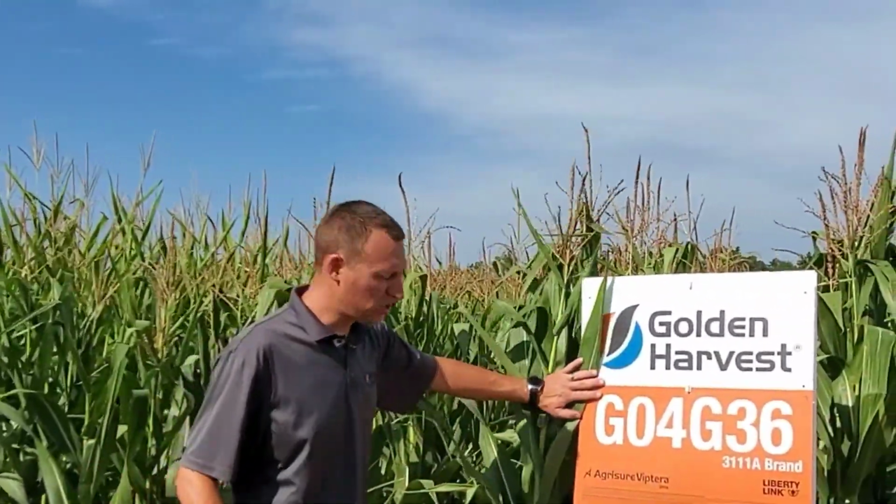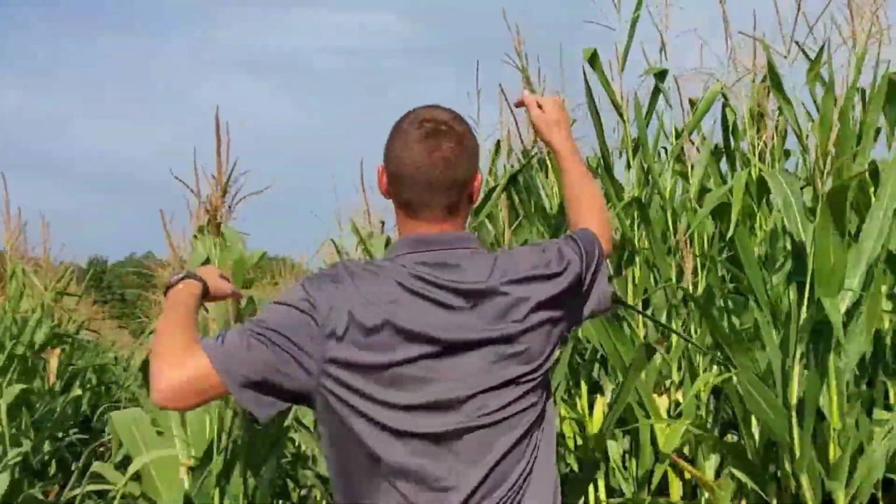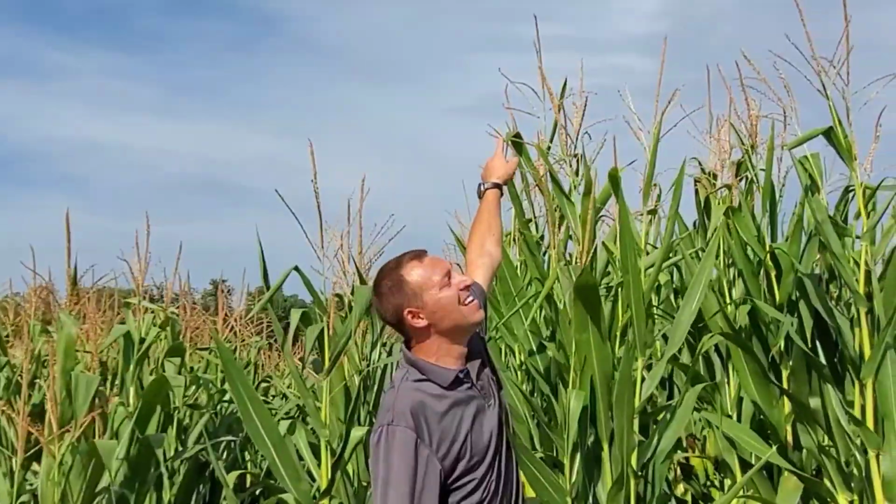Now this one is 04G36. This is brand new. This is the first I've ever seen it in this plot. Look over here, Anna. One thing to notice right here is the split row. See this? It is short. See that one? It's not. There's a huge height variation in it here.